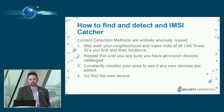And when a new one pops up, you suspect it's an IMSI device. So you go and find it, and ta-da, you found it. What do you win? I don't know.